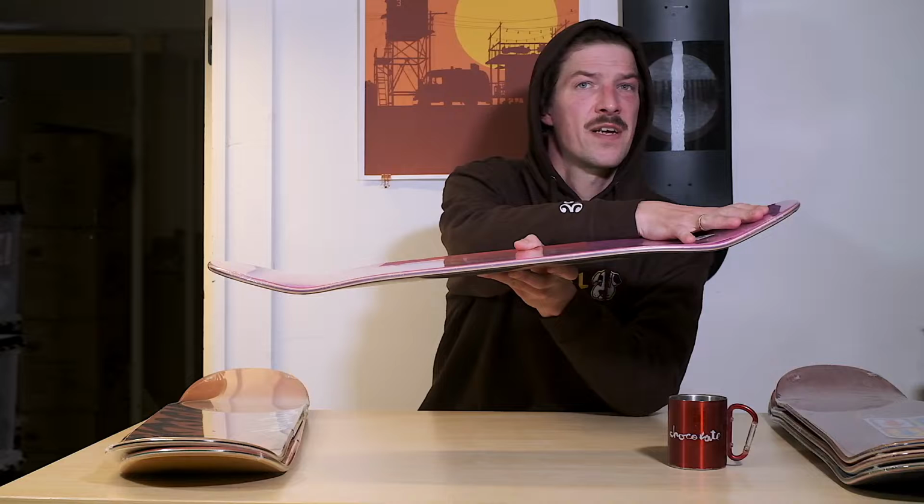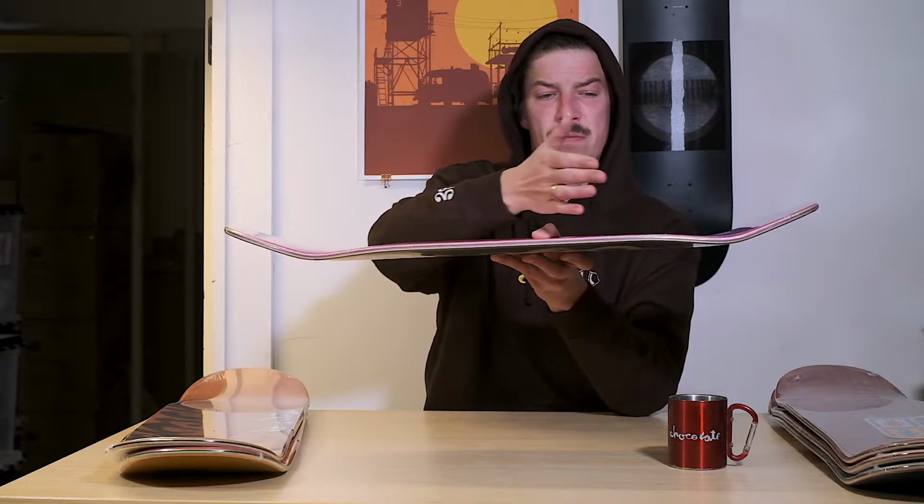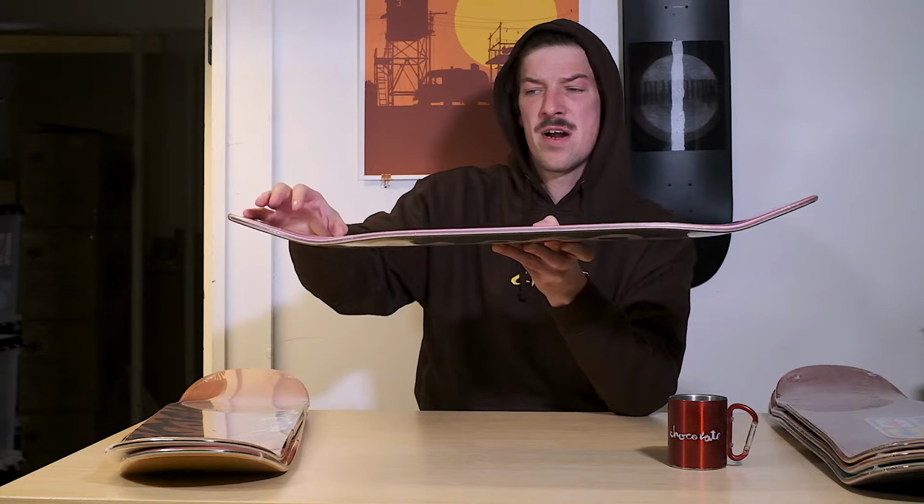Next we have one of the newer additions to the line. This is Carl Aikens' pro model, the GO57. This one is 31.95 in the length. Here the tail is 6.5, the nose is 6.75, and the wheelbase is 14.5. So quite a good big wheelbase, and quite a big difference between the tail and the nose, even though the board is not too long.